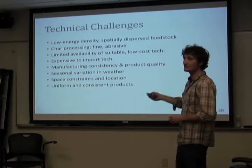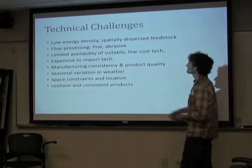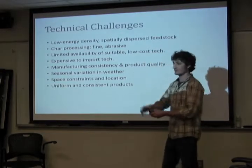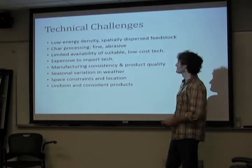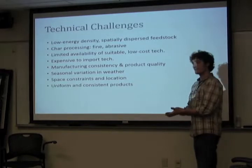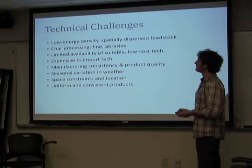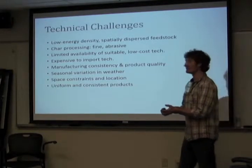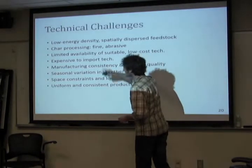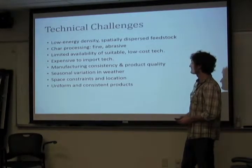The technical challenges, which I focus on mostly, range from the initial stage of production where you're gathering feedstock, which is very low density and spatially dispersed. So that's a challenge. Char processing to make briquettes is a challenge because you can think of char like sandpaper. As you, say, extrude it through a machine, it basically wears away any weak material there. And materials are a significant problem. Importing good technology or higher quality technology from Europe is challenging because of the capital cost, obviously.